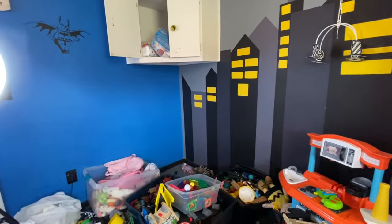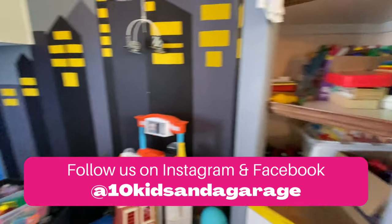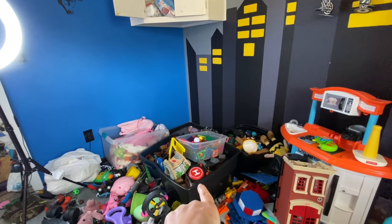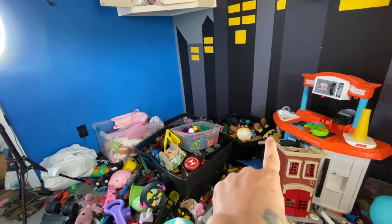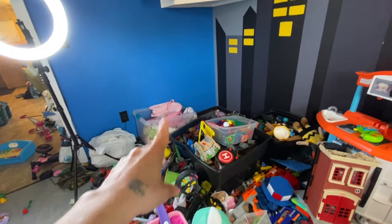And then that'll be all repainted, like I said. And then we still have to work on this. But once I have all these clean, then I'm able to get rid of some of this. So we have Thomas the Train in there that they never play with. I want to put them away. We have a whole car bin over there. We have too many cars. I need to go through it. Baby bin stuff that I have to go through.